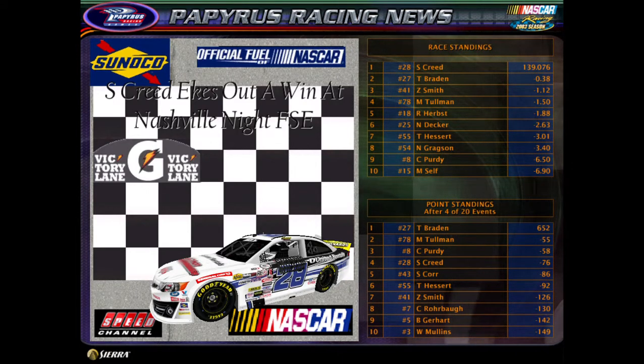Still have a long way to go in the season, 16 races, but this is when we're going to start seeing the drivers that'll be championship contenders start showing up and winning races. This might have been Sheldon Creed, or the start of Sheldon Creed's bid for the championship here with the win tonight.